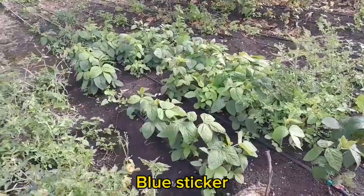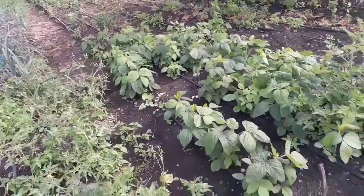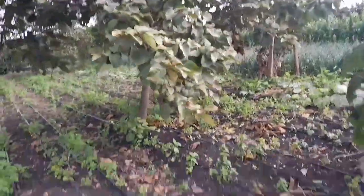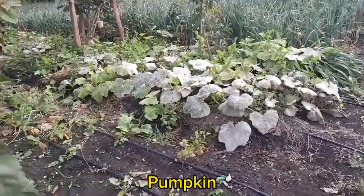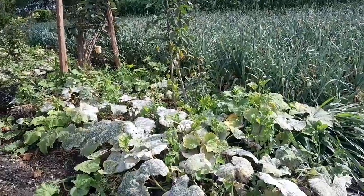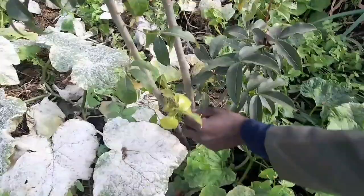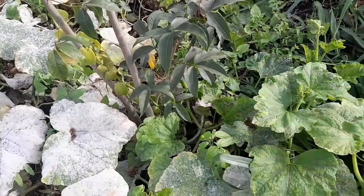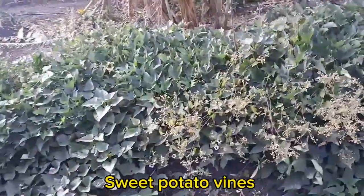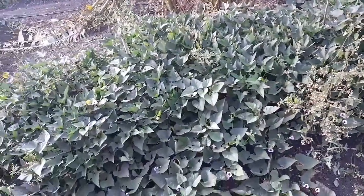This is called a blue sticker. That is for trapping specific insects like aphids. This is the vanilla, this one. But this one, it feeds on this plant. And what is this? This is a sweet potato. What type of sweet potato is it? The white one? No, the yellow.